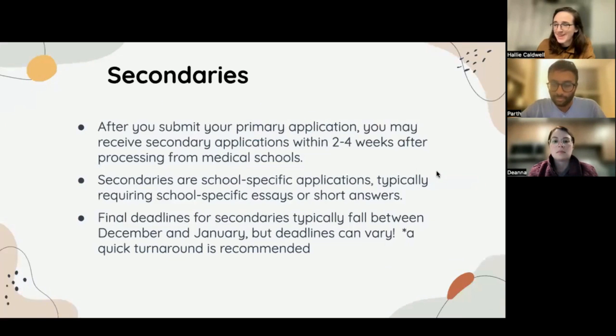Awesome. We'll talk a little bit more about secondaries. The application process that Parth was just referring to is usually called the primary application. That's all the basic information, your experiences, and your personal statement will go in there as well. After you have chosen the schools that you're going to apply to and they have received your application, most of them, if not all of them, some of them don't, will send you a secondary application. This secondary application comes about 2 to 4 weeks after you send in the primary application, and they usually involve a multitude of questions.